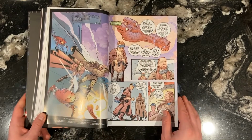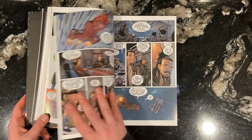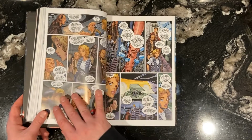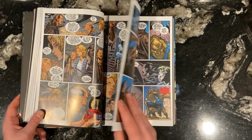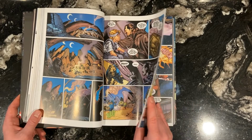Speaking of which, the next 2 story arcs are Qui-Gon and Obi-Wan: The Orient Express, and Qui-Gon and Obi-Wan: Last Stand on Ord Mantell. Both of these stories are about Qui-Gon and Obi-Wan adventuring together. Pretty solid tales of Jedi going on missions and doing their thing.